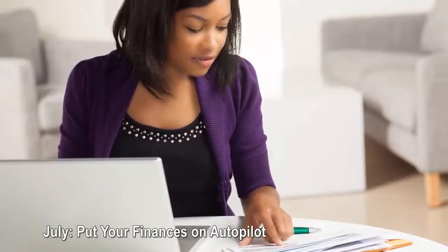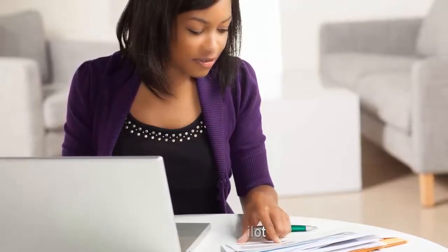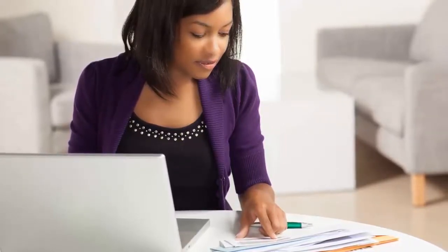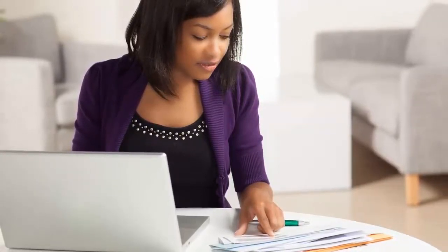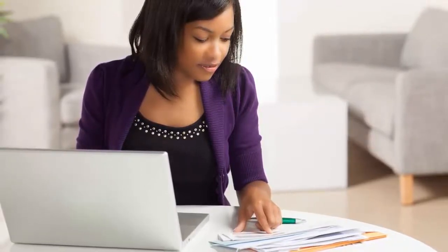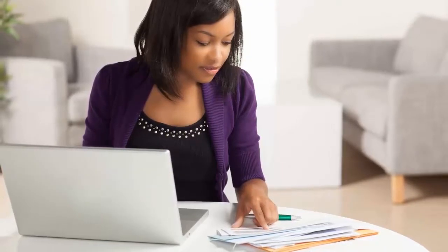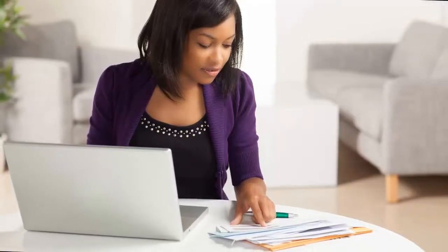July. Put your finances on autopilot before you head off on your summer vacation. Spend some time automating your finances so nothing slips through the cracks while you're away. For starters, set up automatic bill pay for your service accounts, utilities, cell phone, internet through your provider's websites or through your bank account. Also, sign up to receive electronic statements by email rather than paper statements. That will help you to reduce clutter and keep tabs on your accounts even if you're not home to collect the mail. You also can streamline your financial life by setting up automatic transfers to your savings account or retirement account to guarantee that you pay yourself first.